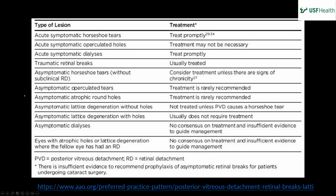So, anyway, that paper to me almost made me want to laser more. So I tend to not treat fellow eyes, but now I'm thinking maybe I would treat them a little more based on that paper. But my partner thinks he would not.